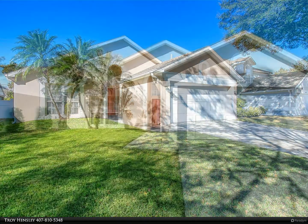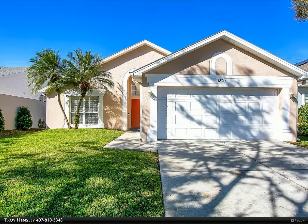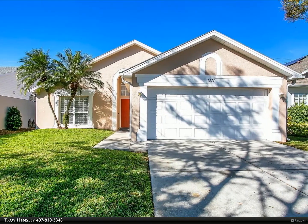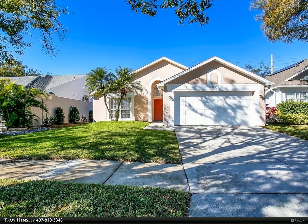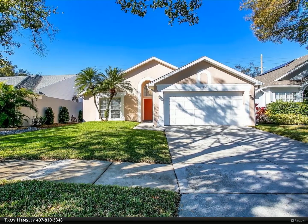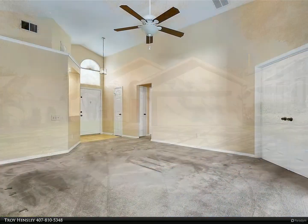In the heart of Conway and close to everything, this beautiful 3-bedroom, 2-bathroom home needs nothing but a new owner. This home features a remodeled modern kitchen with a breakfast nook, a large great room that measures 14 by 20, a separate dining room, an indoor laundry room.